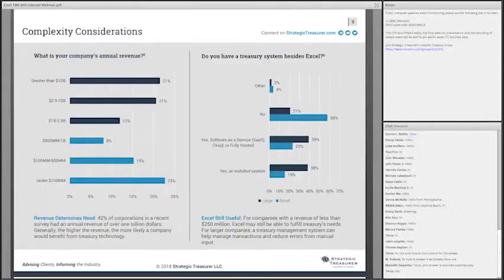Thank you, Craig. So one of the questions that we get asked a great deal is, what size organization do we need to support a TMS or technology solutions? And typically the answer is, the higher revenue, the more likely a company has to benefit from a TMS.